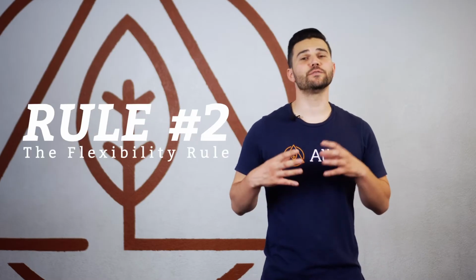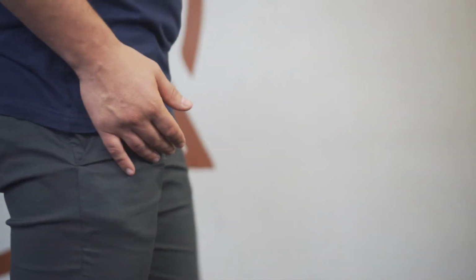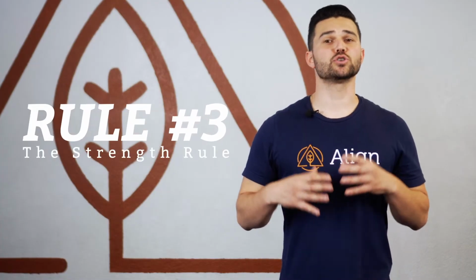Rule number 2, the flexibility rule. Our body is a machine like any other. It's supposed to work a certain way. Okay, so if our body isn't flexible enough to move the way that it's supposed to, we compensate and shift load into other areas. The hip is a great example of that. Okay, when we're walking, we should be able to get 10 to 15 degrees of hip extension during our walking cycle. If we don't have that range of motion, we compensate through the low back, and then our low back carries that burden.